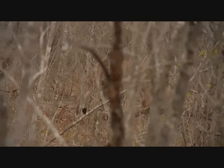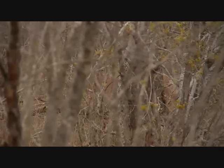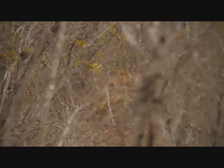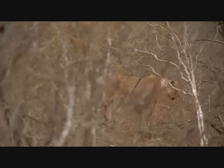She's down off the tree now. They keep moving to high vantage points, and I'm sure that's partly to help them get an idea of exactly where those buffalo are. Let's try and keep up with them.